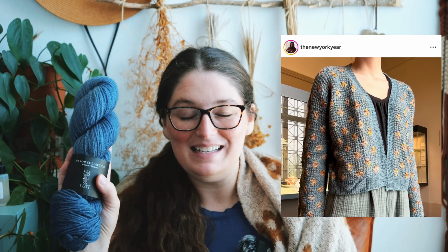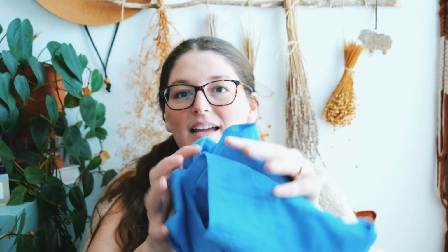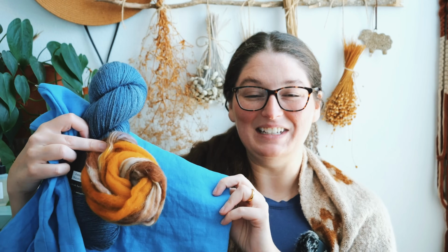So I did have this blue that I bought from Red Stag Fiber, and when I was watching that class, I just thought, okay, I have some fiber that could blend up beautifully to get that sort of gold. That would be so fun, that yellow gold for the contrast color. Here's my blue linen fabric, and this would be the cardigan colors here. And I think that would be spectacular.